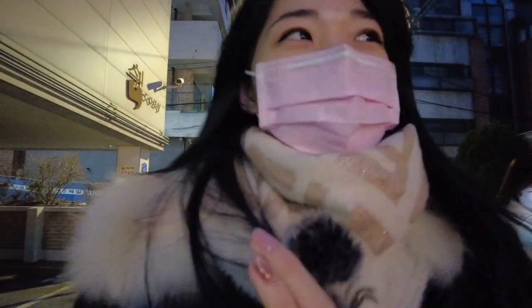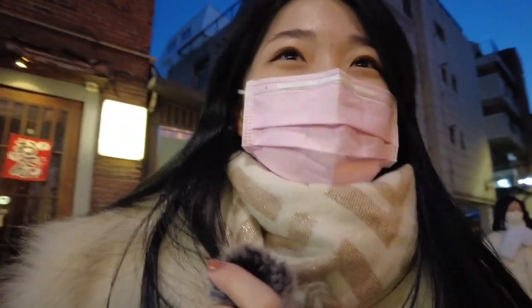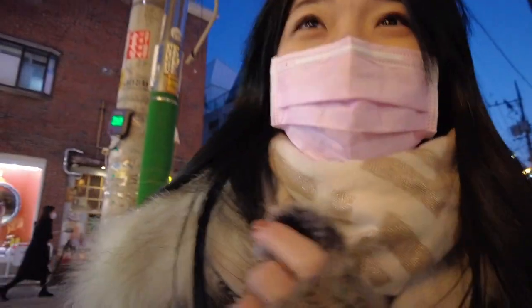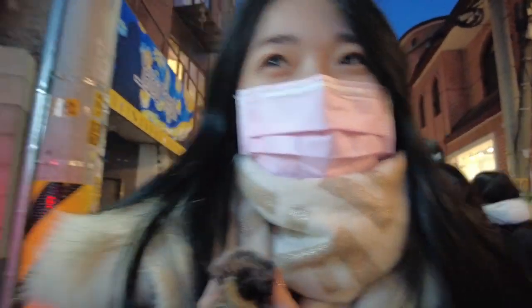There are a lot of restaurants next to the place we stay over tonight. The place we stay over tonight is in Hongdae. And now we're walking around, we feel so cold. But the thing is, the Koreans here don't look cold at all. We see the temperature is like minus 7 degrees Celsius. But I saw a lot of them wearing shorts or skirts, without any stockings.